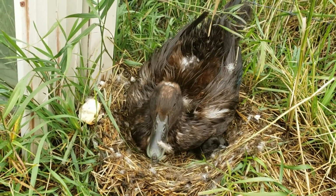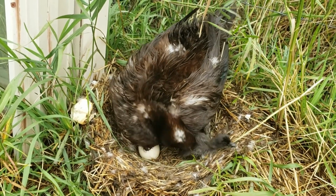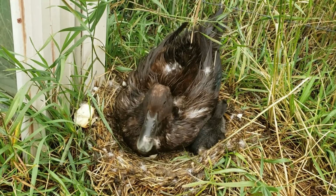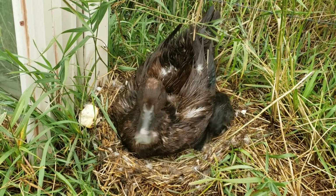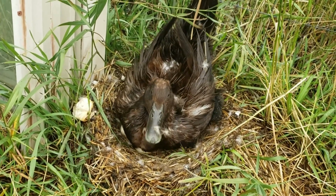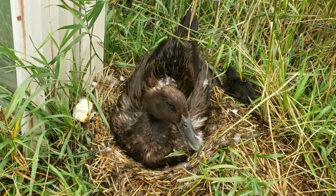She's moving her eggs around. Oh, there goes the baby. Oh my goodness, this is so exciting. Look how sweet. Oh, she kicked him out.